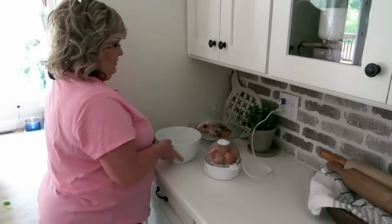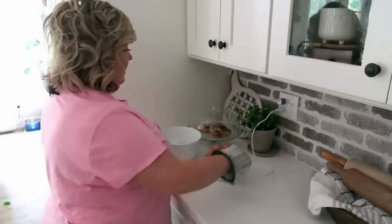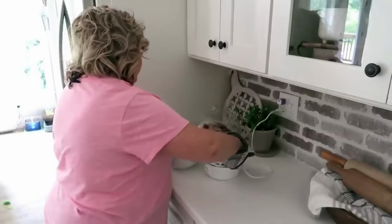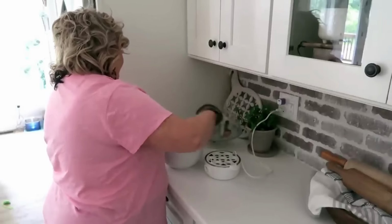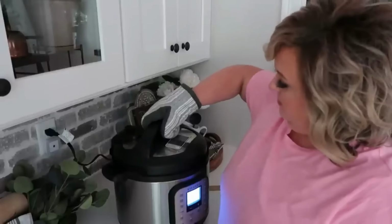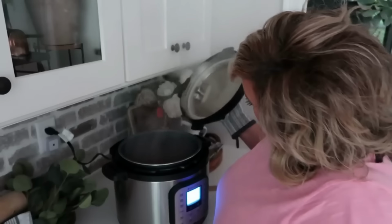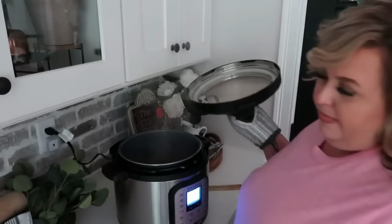And while that is going, our eggs also finished, and so I've got my ice bath, and we're gonna get our eggs right into this water so that they'll be ready for me to peel. Like I said, I really struggled getting these peeled. I don't know if it was something I was doing wrong, but it happens to the best of us. We're going to go ahead and take off the lid now that the red indicator has dropped, and we're going to move on to the next part of our soup.